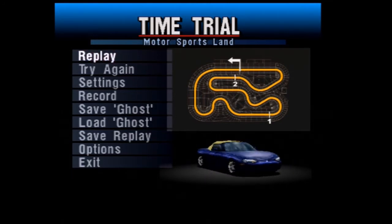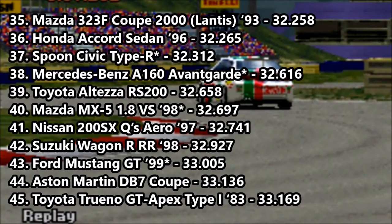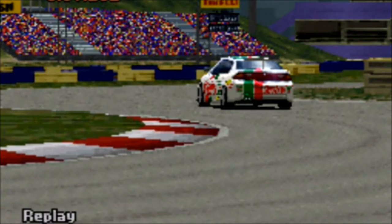Anyways, let's go see where it places on our leaderboard. On to the leaderboard then, and the Mazda MX-5 1.8 VS goes into 40th place with a 32.697, slotting it right in between the Toyota Altezza RS200 and the Nissan 200SX Aero. Not a bad time for that car, especially considering it doesn't have a racing mod, and it does way better than the previous MX-5 to go around this course.